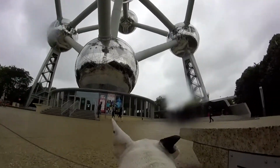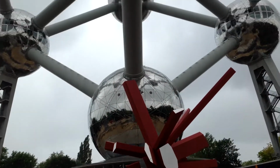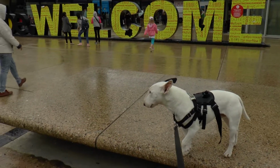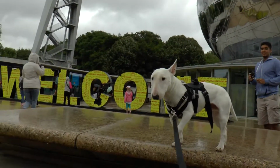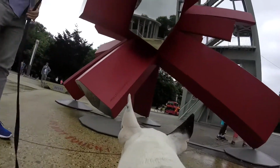The Atomium is an iconic building featuring a permanent exhibition as well as many different temporary exhibitions, a restaurant, and much more. But you can spend quite a bit of time just exploring how fascinating and big this structure is.